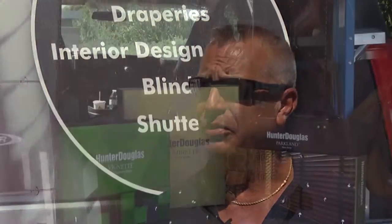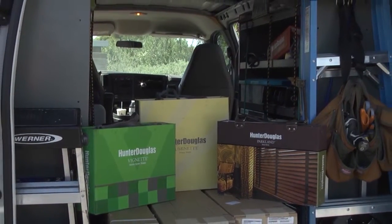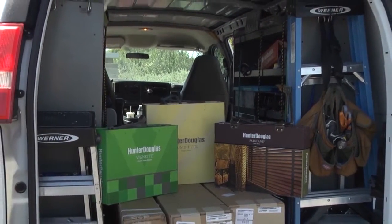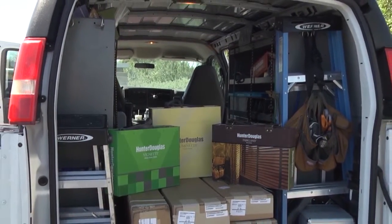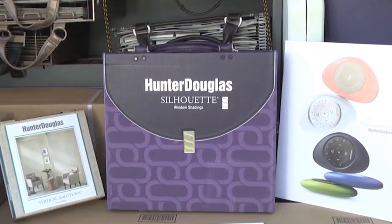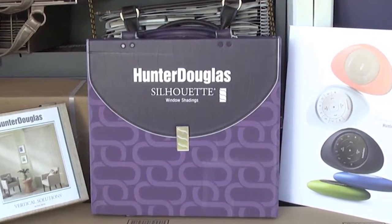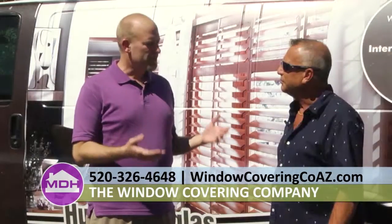But to be able to view and sample all the different blinds and stuff to see them in their actual home saves them a lot of running around from store to store. They basically can do everything in one-stop shopping. And I think that's great, because how many times do you go out someplace, you see something in the gallery or the showroom's lighting, the atmosphere and environment there?